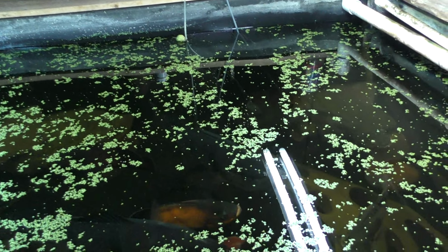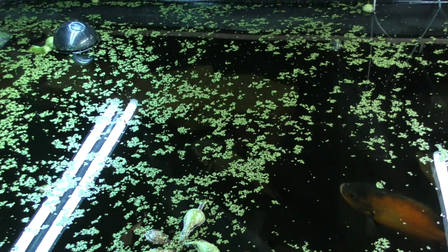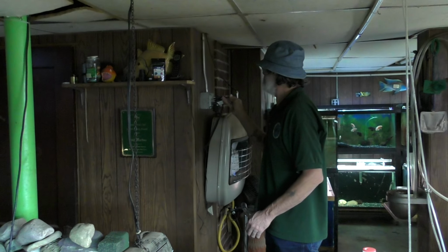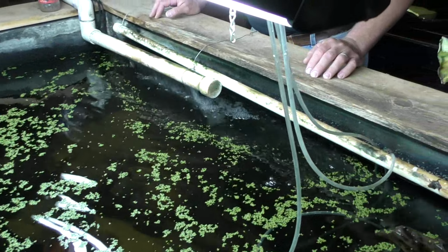Well, how do you filter something like this? I have 5 jumbo sponge filters in the pond itself. There's a large pre-filter on a 1,500 gallon pump, and then I have a 2,800 gallon pump that runs through a biofilter on this side. Jeez. So when I turn all the pumps on, there's one.